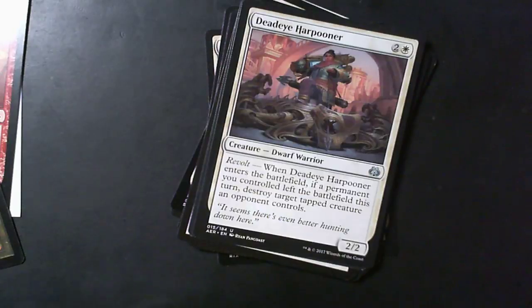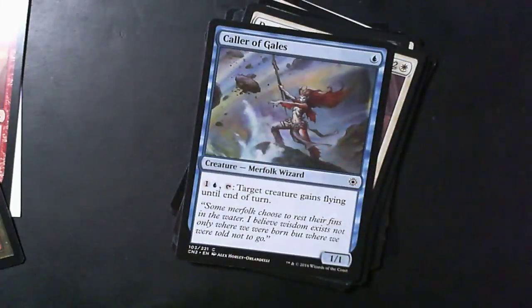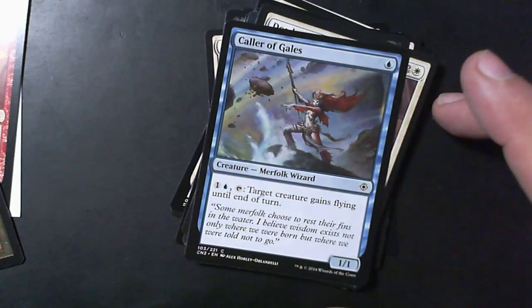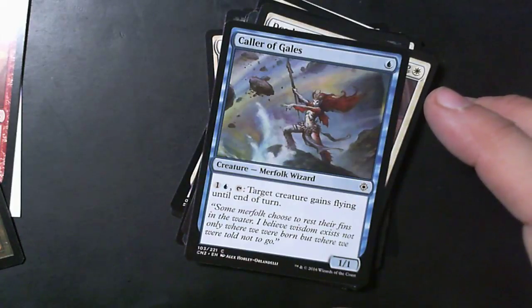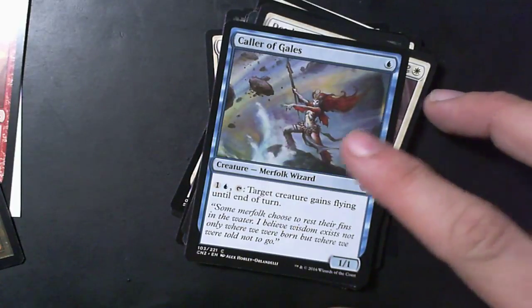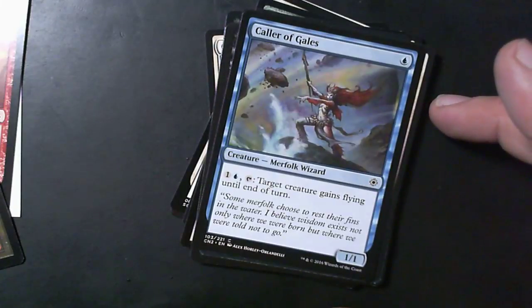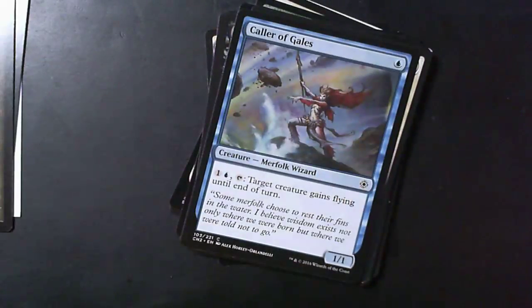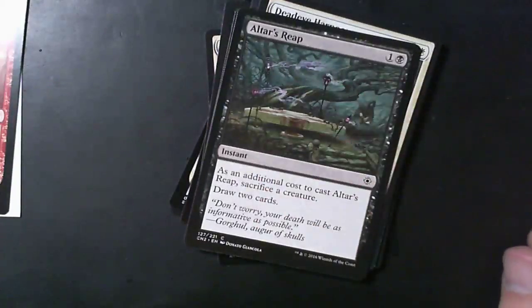Ooh, look at this one. This is a Collar of Gales. This is a merfolk. Okay, so she's a mermaid. Target creature gains flying until the end of your turn. So I can give flying to another creature? Interesting. Some merfolk choose to rest their fins in water. I believe wisdom exists not only where we were born, but where we were told not to go. Okay. That sounds like the Little Mermaid. But anyway, you play this and you can give another monster flying, I guess. Let's see. Instant.